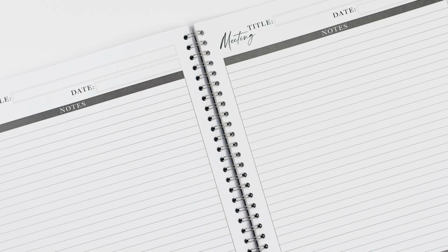We've made some additions to the trainee planners this year by adding some meetings pages for recording your mentor meetings and your next steps, and these are then followed by some space for recording assessments.